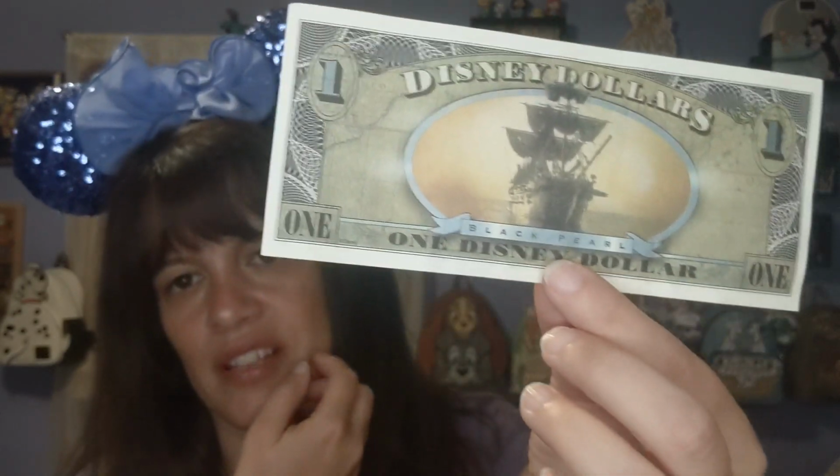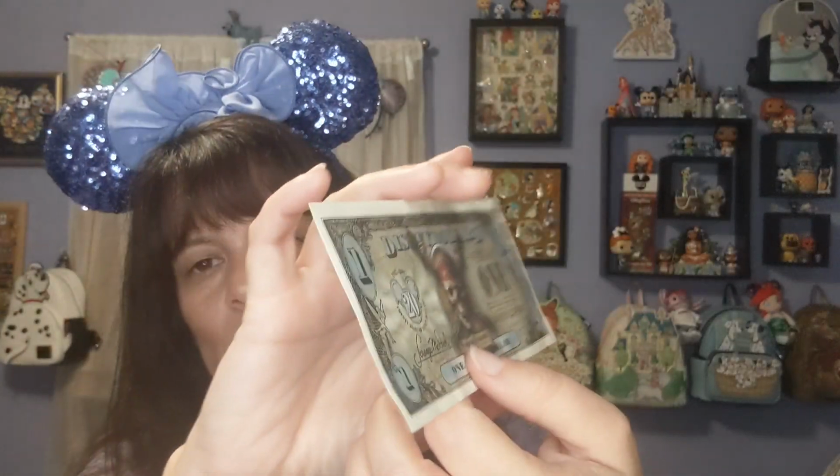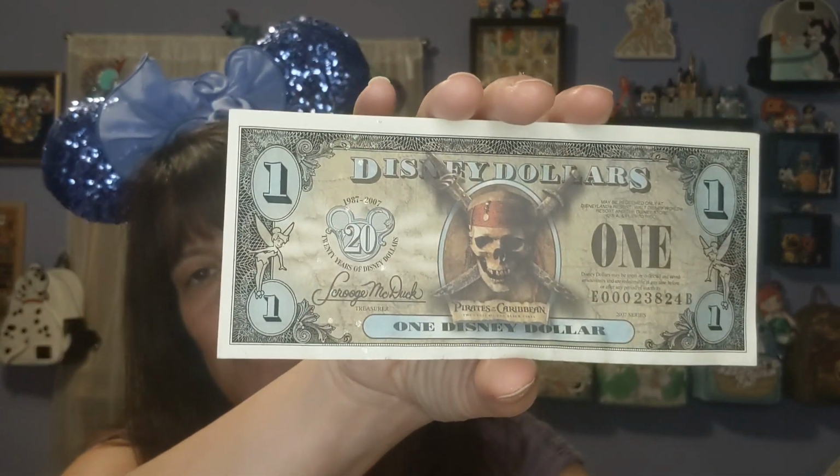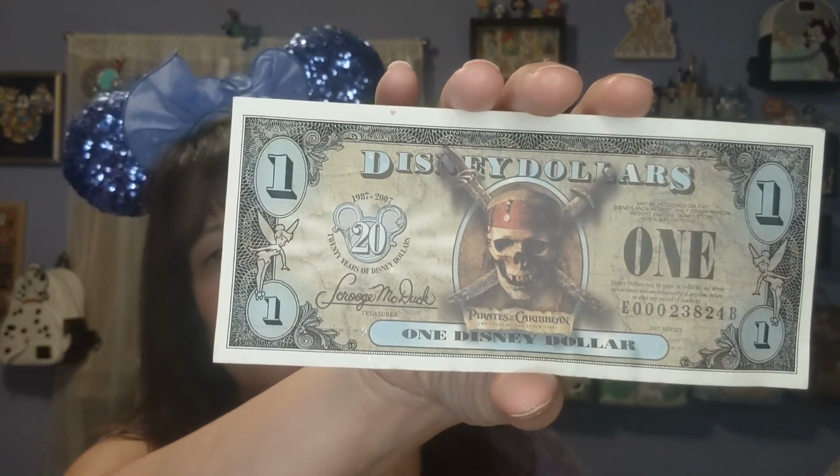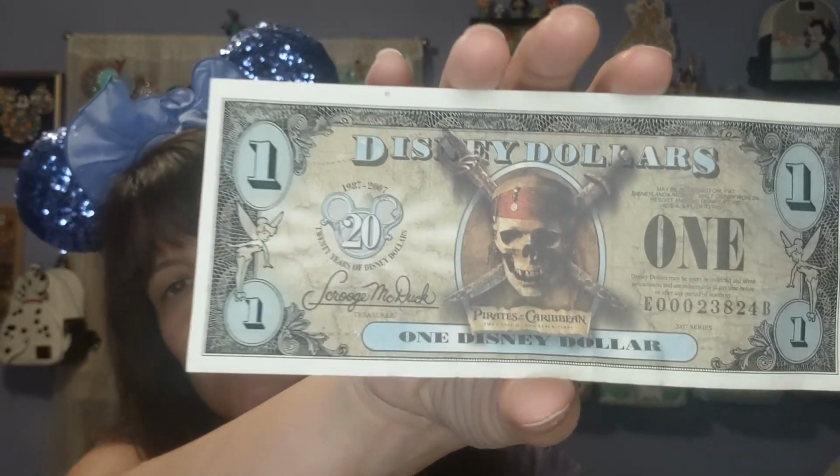I love the Pirates of the Caribbean, and I always saw these, and I always wanted them all. I couldn't believe when I bid and no one outbid me. I was like, oh, it was going pretty high. So this one's really cool.